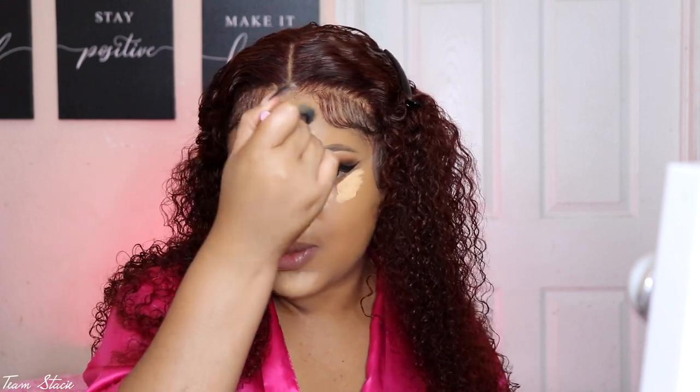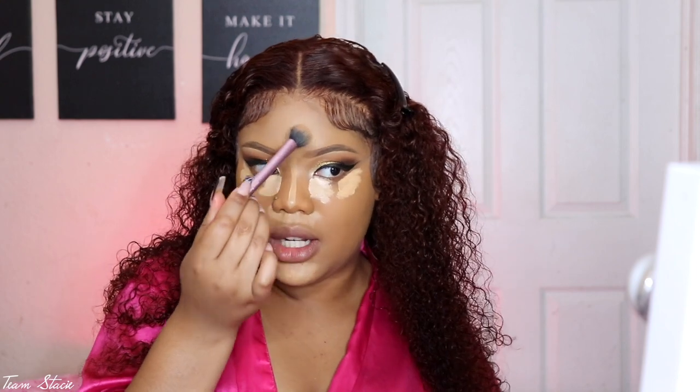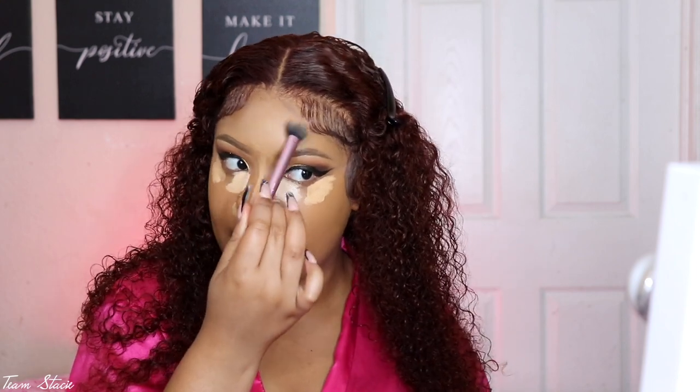So what I like to do is blend out the edges of my concealer first. And I just feel like it helps with blending a little bit quicker. And then we'll go ahead and tap in the center and just push that into the skin. You really don't want to be moving and swiping makeup. I learned that it just comes out more flawless when you're tapping, okay? Okay, and we're gonna go ahead and just let the under eye dry down a little bit more.